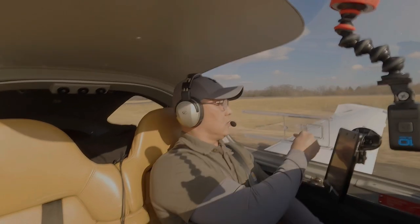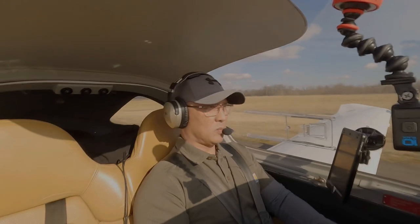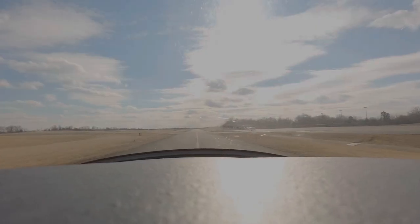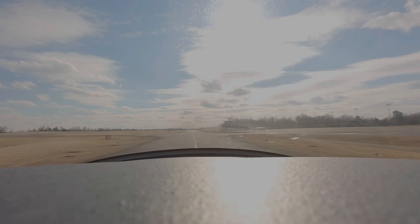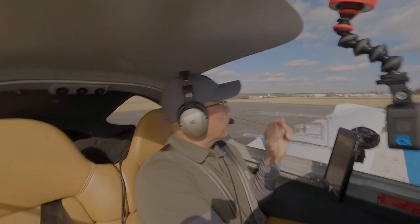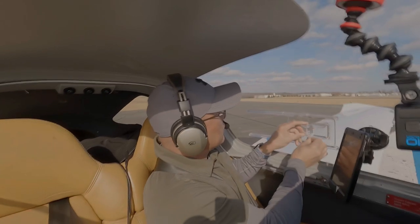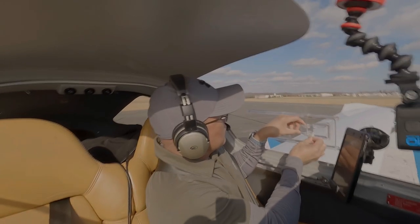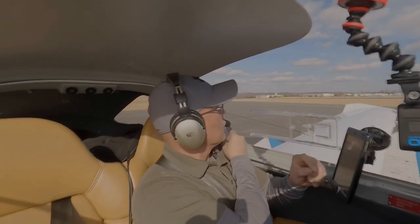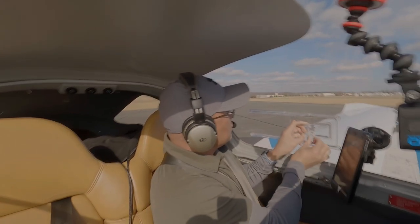I gotta fix this stupid window. What a pain. Because it's cold, also. Alright, this little go-kart of a thing has some problems with keeping the windows shut. That should do it. Just the little things, you know.